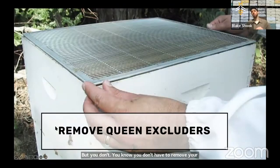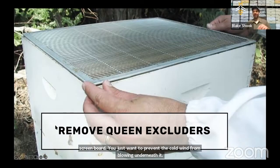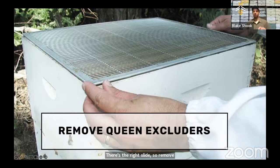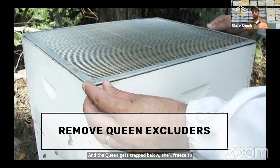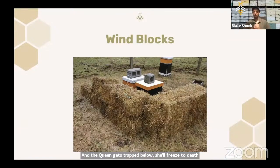There's the right slide. So remove queen excluders. You do not want a queen excluder on during the winter. For one, it just kind of breaks up the cluster. But then if all the bees move through the queen excluder up into the upper boxes and the queen gets trapped below, she'll freeze to death. So queen excluders should be removed this time of year.